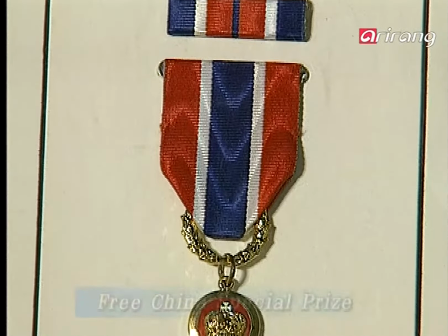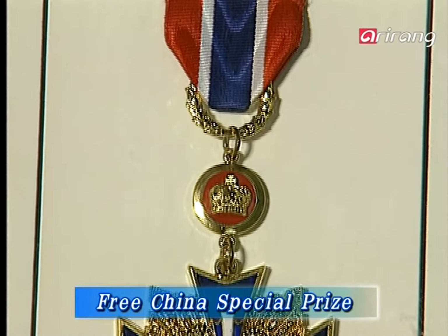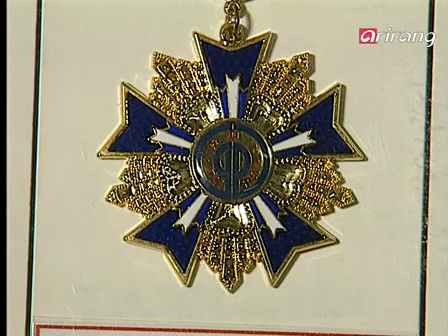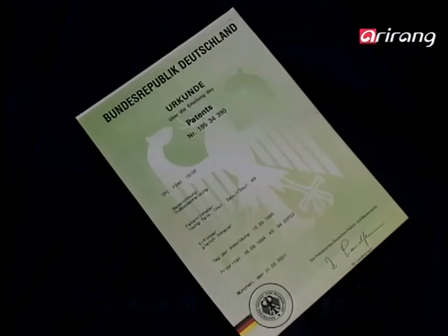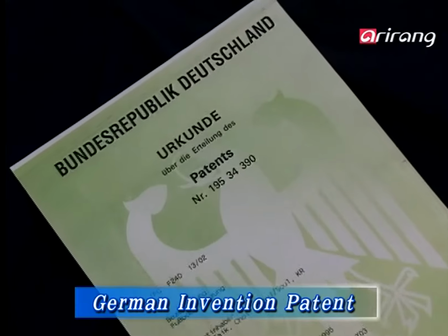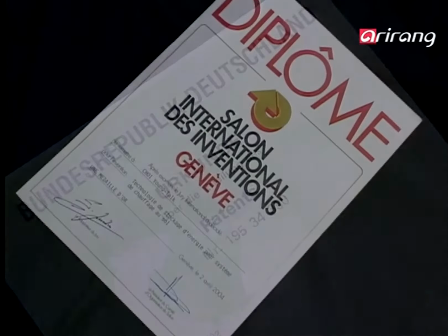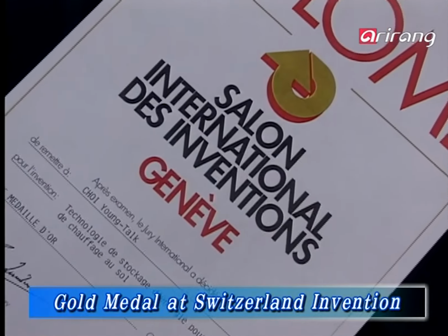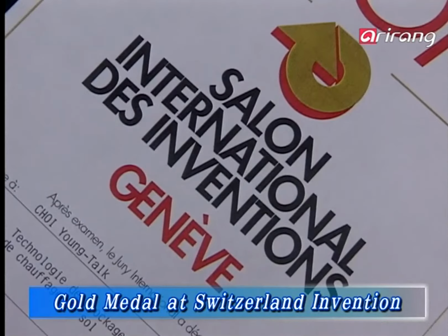The layered Ondol heating methods that reduce the use of fuel up to 80% have been recognized abroad. It has been patented internationally in Korea, Japan, Germany, and the USA. The layered Ondol has also received the gold medal at an invention exhibition in Switzerland and won prizes at other competitions in the USA and Germany.